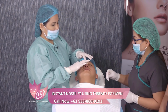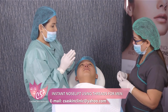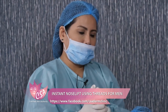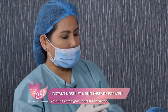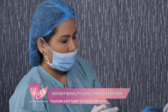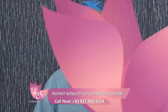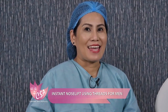So we did the nasal bridge projection using our Wyco PDO threads. We use about 12 PDO threads for this one, and then for our nasal tip projection, we use about 4 PDO threads. Okay, so the next part, of course, kailangan nating linisin yung area. So we clear the skin from any tinge of bleeding, and then the next will be to show the result to Neil. So let's now show to Neil the outcome of his nose enhancement.